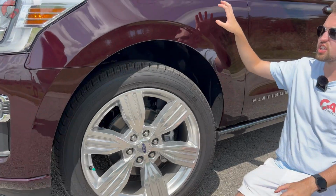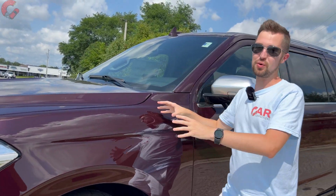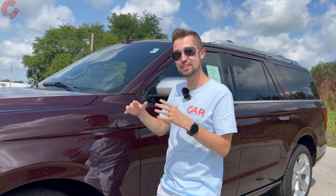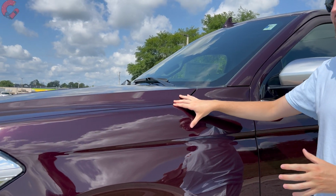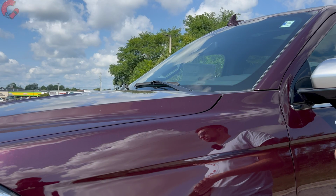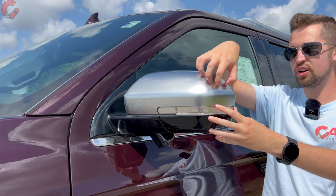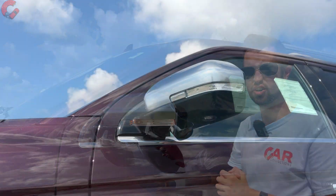Now, I also want to mention color options. I'm surprised Ford did not add a bright yellow option like a school bus, because this is certainly about the size of a school bus. But instead, they added a new green color for 2024. This right here is jewel red, which I think looks pretty nice here on the Platinum. Now, as we scoot back to the mirrors, again, you have that silver finish up top. You are going to have heating and blind spot monitoring as standard equipment.